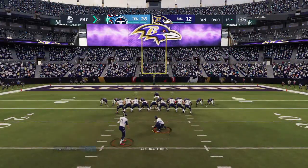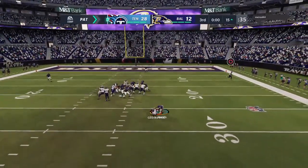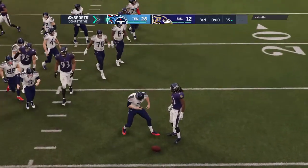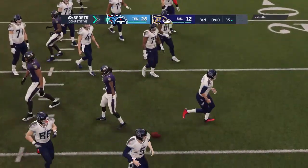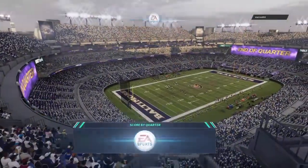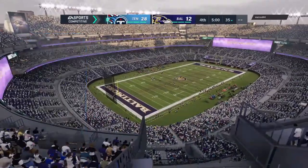Oh, they flip it to the kicker. He looks like he's going to throw it. The conversion is no good on the fake extra point. We have played 3 quarters. You are watching the NFL on EA Sports.